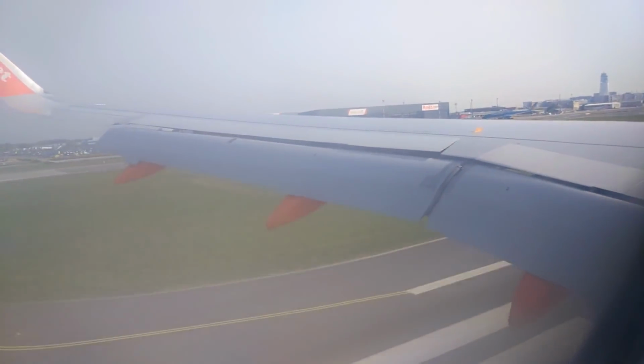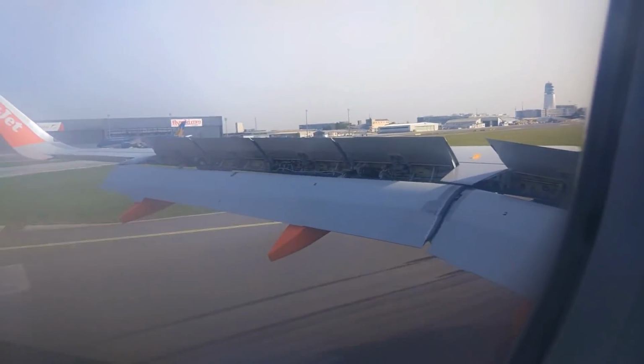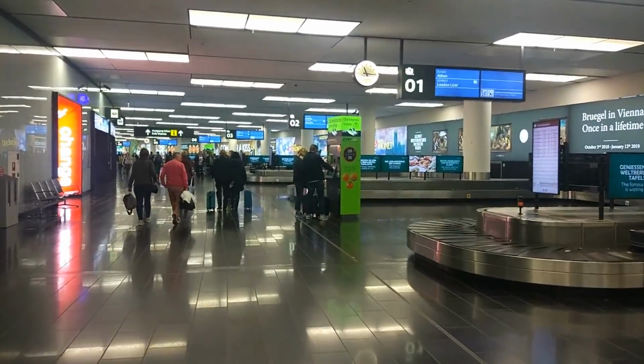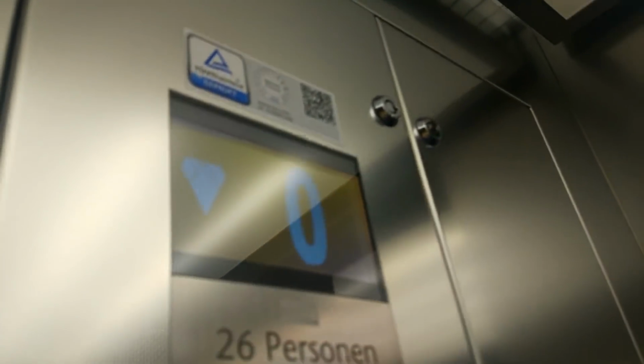So then, here's the EasyJet plane arriving into Vienna Airport. So let's take a look around Vienna Airport, and here is the new terminal. This new terminal looks very posh and it has some eco discs. Ankunft, arriving. That's like every company that's ever flown here gets a model plane in their collection.